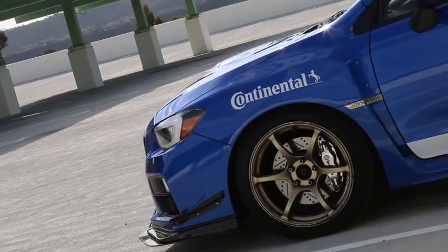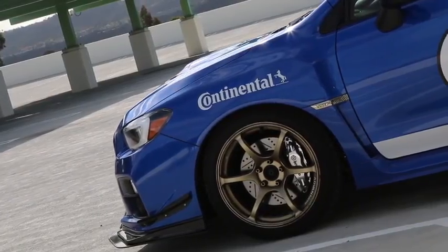First gear is ridiculous. So we're on a little bend here. Big brakes, feel it, you can feel it, kind of.